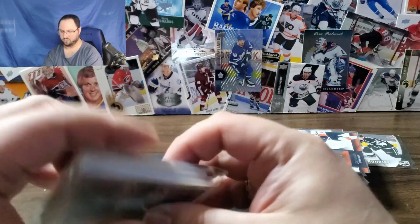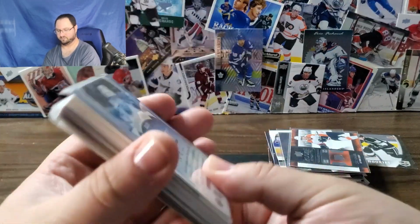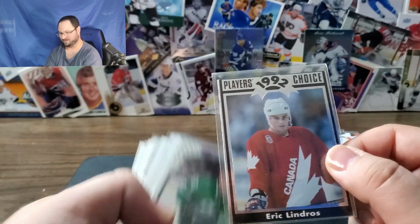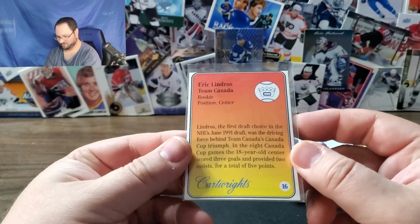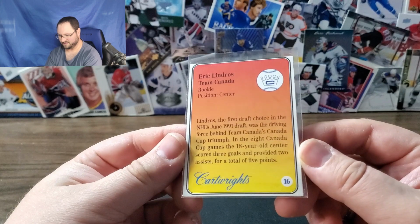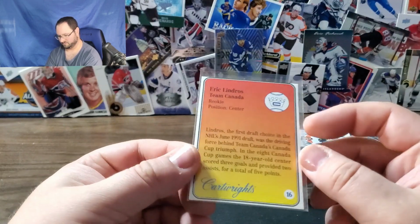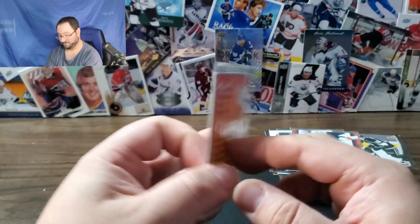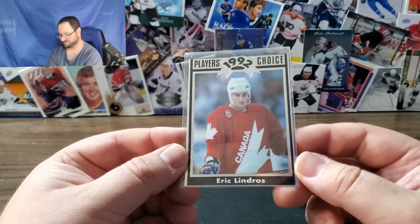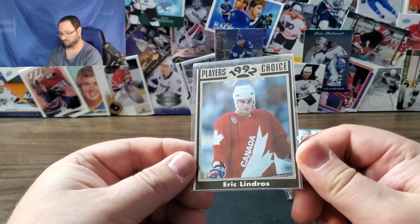All right, we still have a few more to go, my peeps. Check and dip into this one. Now, I saw this when it was in its packaging, and I'm like, what is that? Cartwrights. Eric Lindros, Team Canada, rookie. I have never seen these before. Don't know where they come from. It's off cut, though, really bad. Very interesting, though. But I have no idea what the origin of this is at all. I've never seen it before. No clue. I would love to dip in to find out where this comes from or what it's part of.